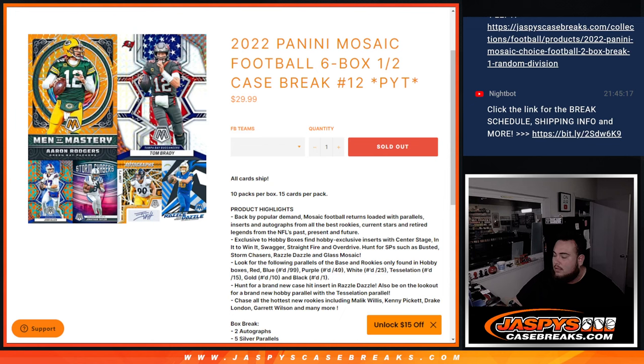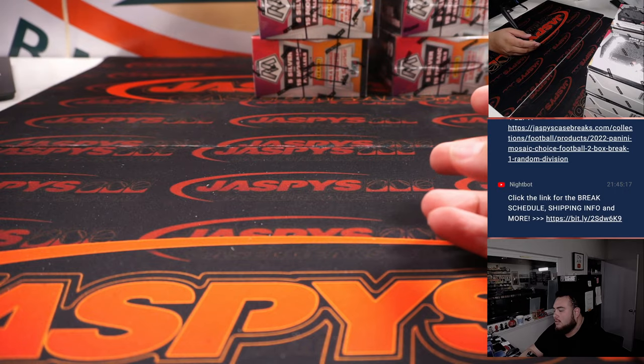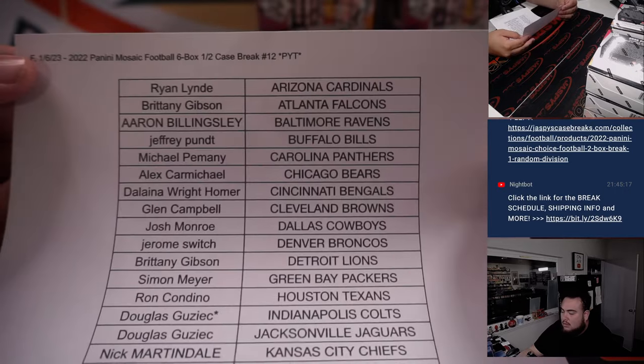We just sold out another six-box break of 2022 Mosaic football. Remember, six-box half-case break, pre-season number 12. This is the second half of the case. And here we go, guys. So, there's the names there.